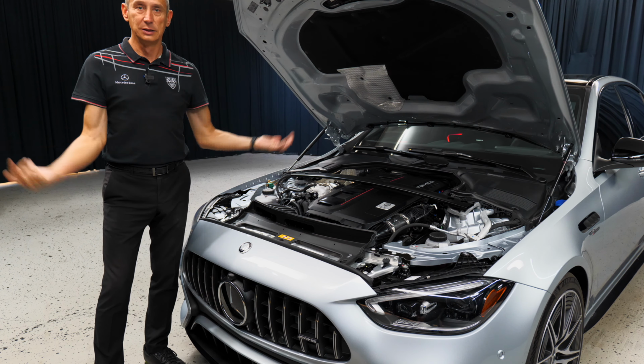This vehicle is paired with the 9-speed MCT transmission, multi-clutch plates. What does that mean in translation to you? Very, very, very fast gear changes. One of the fastest transmissions in the world, if not the fastest transmission in the world. Okay, that's not exciting enough. Let's get to the really exciting stuff that's on the back.